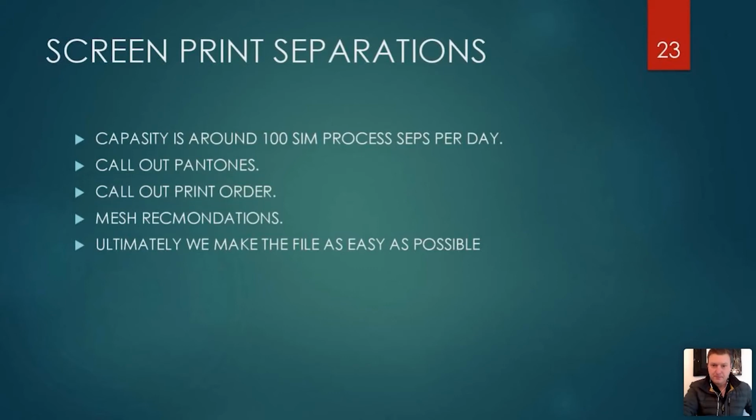With the way that we do things for ReeceArt Services, we actually build out a recipe, meaning that when you get a file delivered, whether it be a Photoshop file or an Illustrator file, it's not only the print order, your mesh selections, and your mesh recommendations, but we could even put in there when to flash.